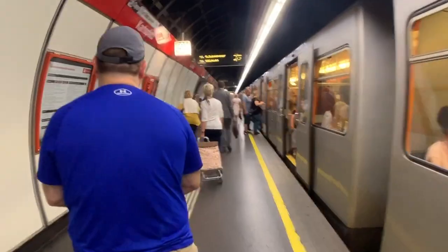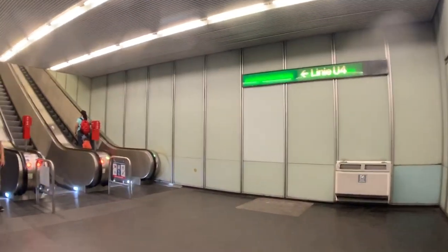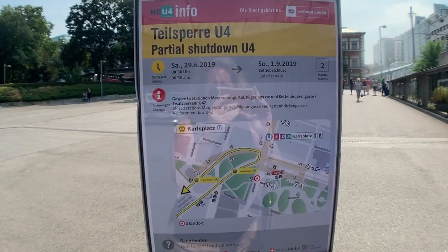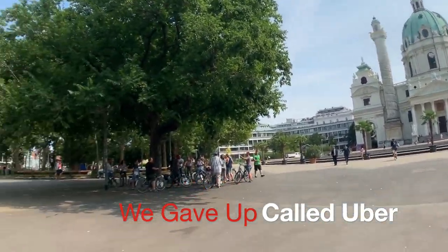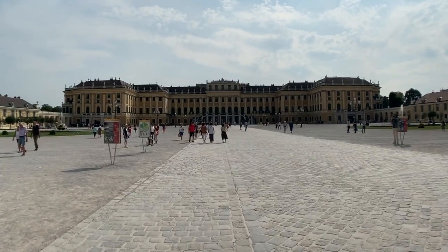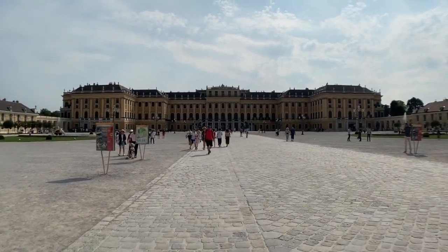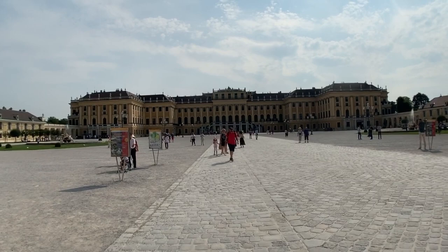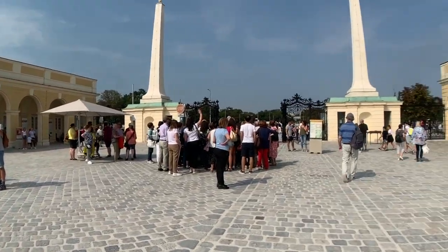But so now we have to try to find the green line. Okay, following the signs, D4. Closed, the train is broken, so we're gonna go up and around. The partial shutdown. Here we are, but this is really pretty. Schonbrunn Palace. We ended up having to take an Uber because the subway green line closed and it was very difficult, it turned out. But we found a way in finally.